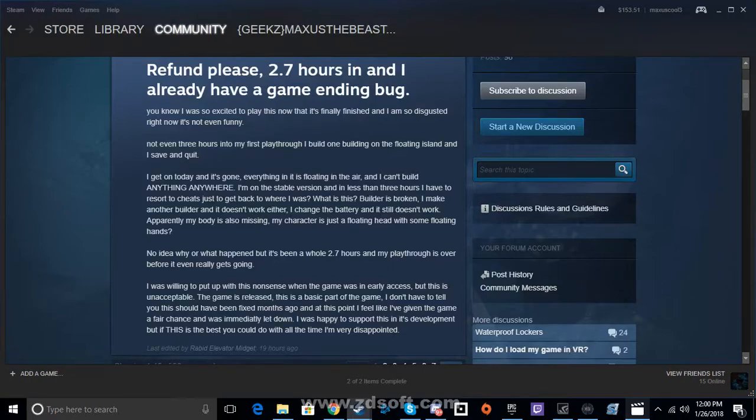Okay, so this fine fellow has had an issue with the game wiping his stuff, and he got this after the game was released. He says, not even 3 hours into my first playthrough, I build one building on the floating island, and I save and quit. I get on today, and it's gone. Everything in it is floating in the air, and I can't build anything anywhere. I'm on the stable version, and in less than 3 hours, I have to resort to cheats just to get back to where I was.